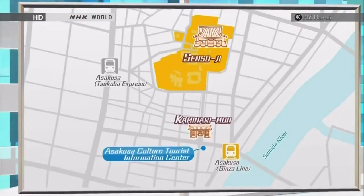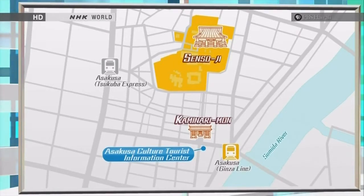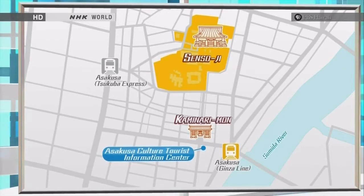Right. Okay. Now, let's check out once again where he went. So in the center, we have Sensoji Temple and the souvenir shops. And if you want to go directly to Sensoji Temple, you take the Ginza line and the exit closest to the Kaminarimon. And then on the other side, if you want to go to the street performances or the Rakugo Theater, you take the Tsukuba Express line. That's the closest. All right, let's check out some more of Asakusa's attractions.